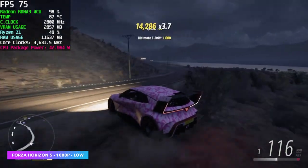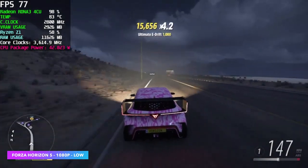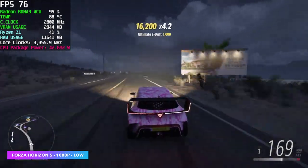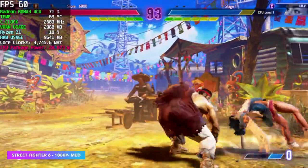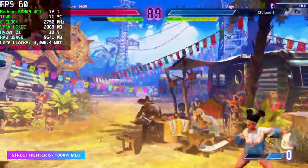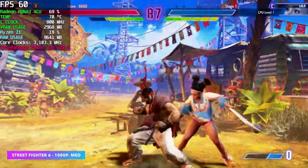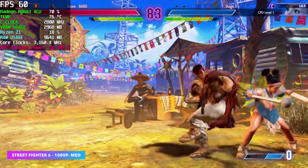Now, given this is a very well optimized game, and on a lot of APUs, we get some pretty decent performance. But up next, I tested out Street Fighter 6. We're at 1080p medium settings, running at 60. Every once in a while, I did see the FPS fluctuate down to 58, but that's about as low as I saw it through a couple of matches. And yeah, I mean, it's definitely running it at full speed.